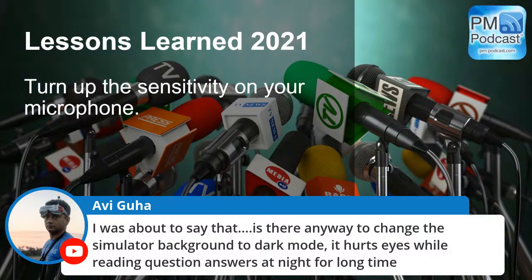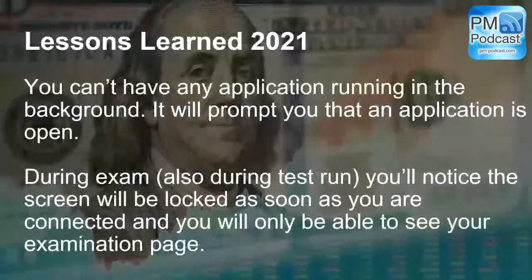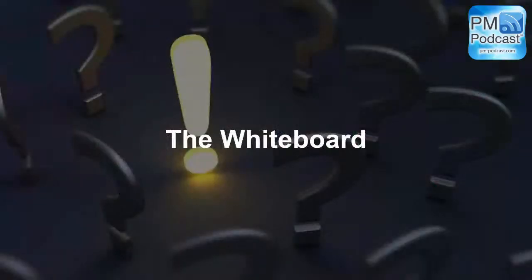Avi Guha has a comment here. I was about to say that. Is there any way to change the simulator background to dark mode? It hurts the eyes while reading questions answered at night for a long time. Avi, you're getting used to the real thing. Okay, we do not at this time have a dark mode, but I will take it in as a potential feature for the future. But like this person here says, this is the way it is. White background, black foreground. So allowing you to have a dark mode would probably be a disservice to you as a student, because you really want to practice in the way that you're supposed to be practicing. But I can see that it might be helpful.